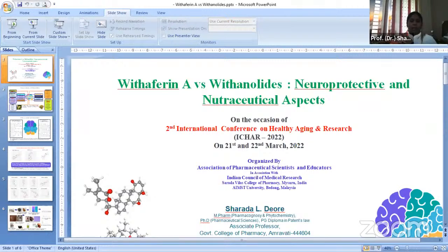And while searching on this, we have found through the various literatures that Withania somnifera is a very good neuroprotective herb, and it has been reported why it is neuroprotective. There are two major chemical constituents which are found to be responsible for this neuroprotection. One is the withanferine and another are the withanolides.